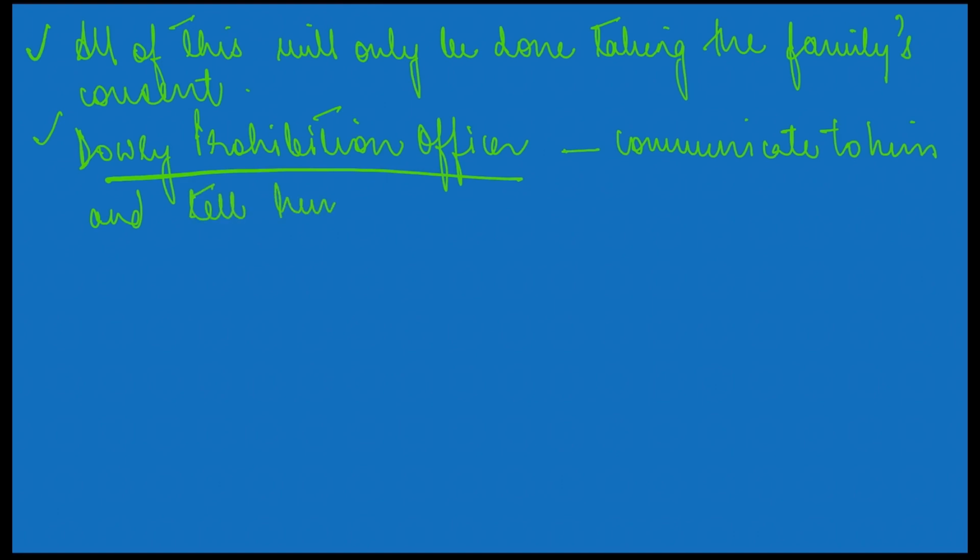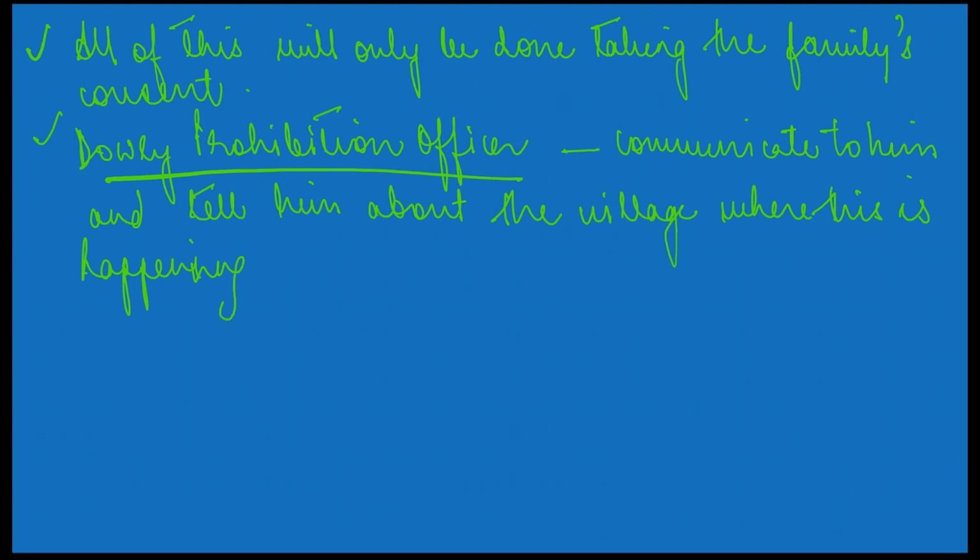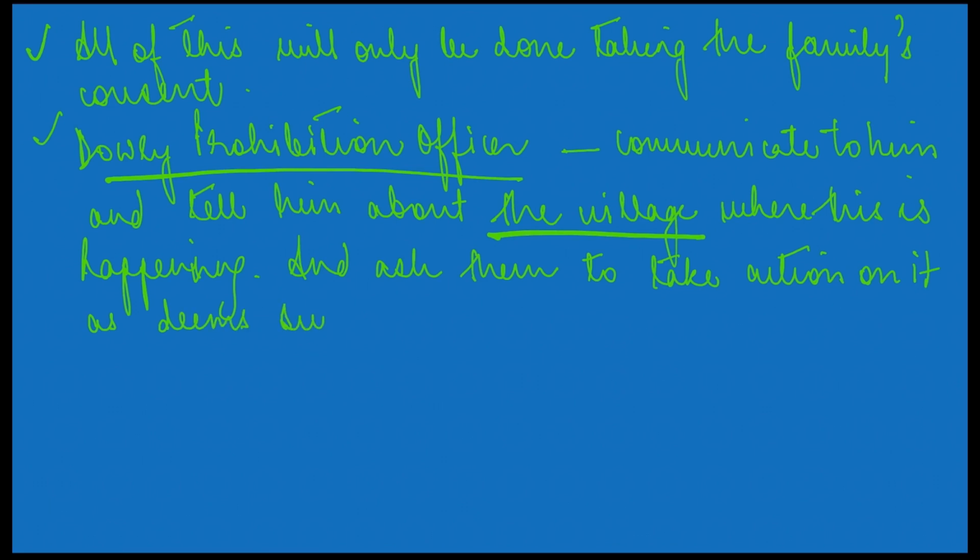And tell him about the village where this is happening. If I had been you, I will leave out the specific details of which house it happened in. I will not report that, but I will talk about the village and ask them to take action on it as deems suitable. Also, lastly, I will report to the deputy commissioner.